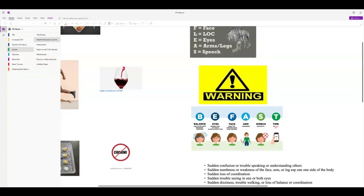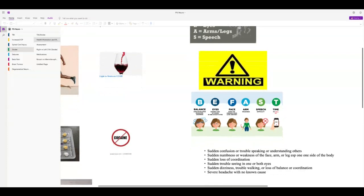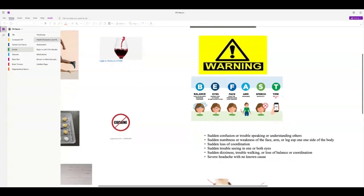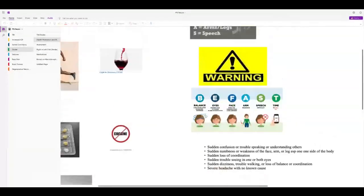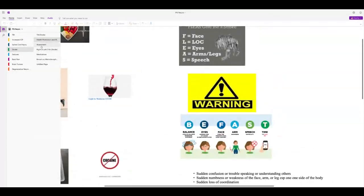If it's embolic or hemorrhagic, it's going to be sudden confusion. Thrombotic may be a little bit slower onset. All right.